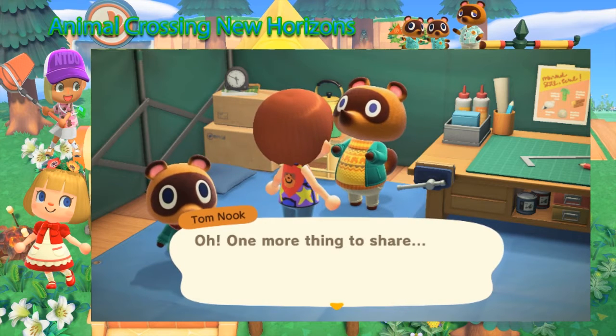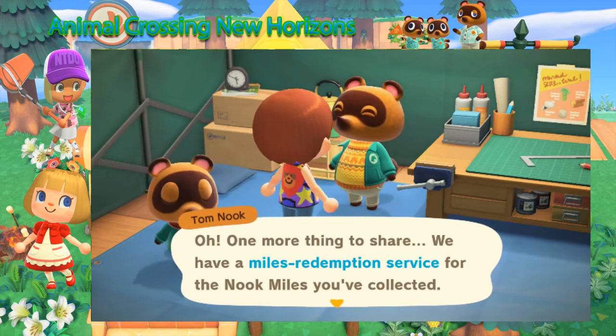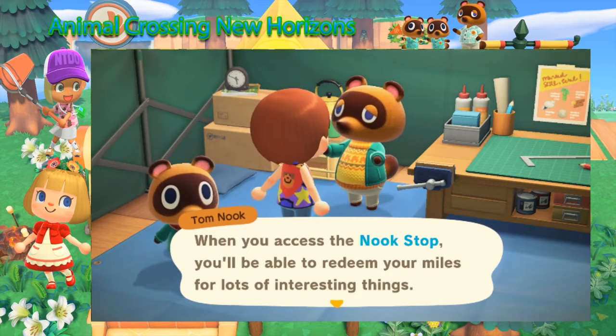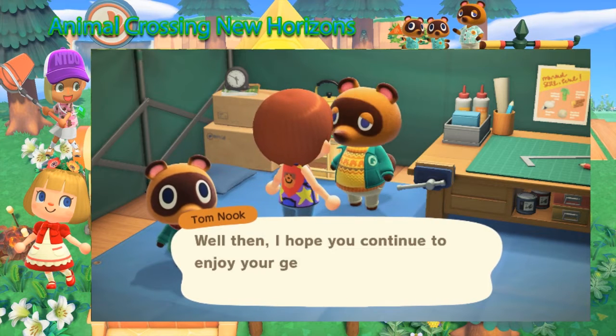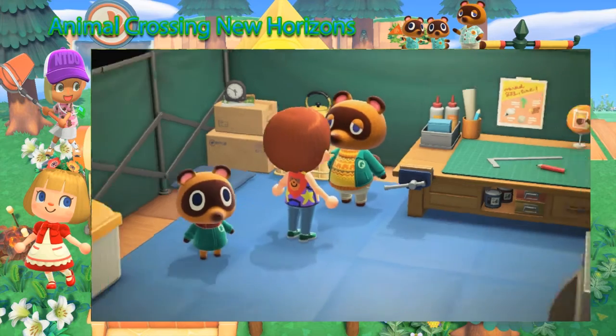Oh, one more thing to share. We have a Miles redemption service for the Nook Miles you've carried. When you access the Nook Stop, you'll be able to redeem your miles for lots of interesting things. You'll be sure to check it out sometime soon. Well then, I hope you continue to enjoy your getaway package life.